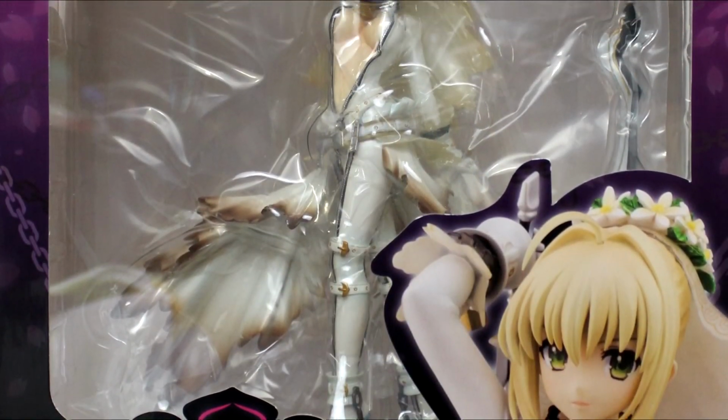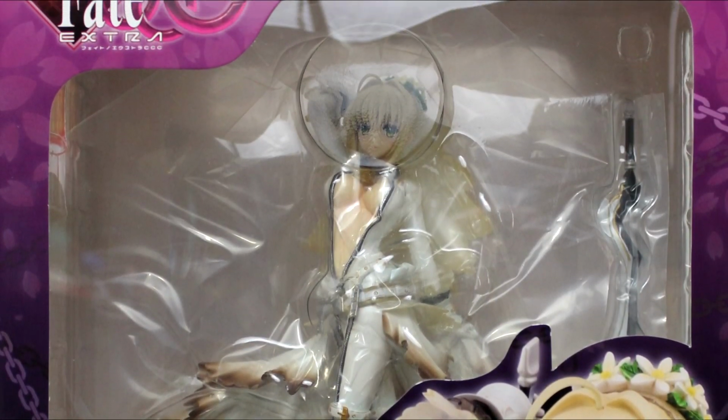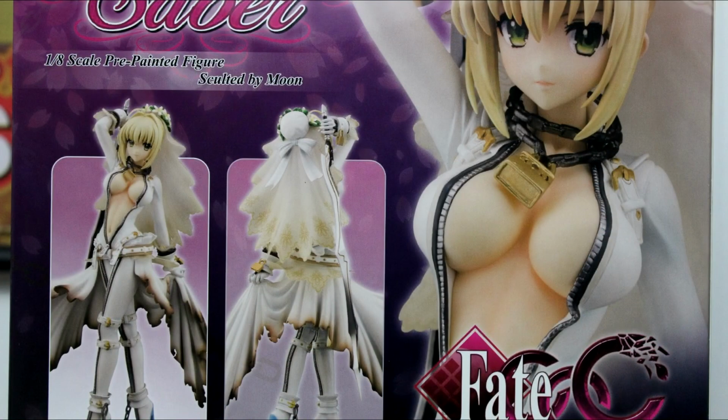My last figure for the month, and one of my favorites besides Snow Miku and Mappa, of course, and just so many good figures this month, but it is boobs. It's Saber. It's the Saber Bride version, and I think this is from Fate Extra? Yep, so it's from Fate Extra. It's the Fate series, but particularly from Fate Extra. And she does show off her boobs. They're spilling out, man. But she just looks so good.